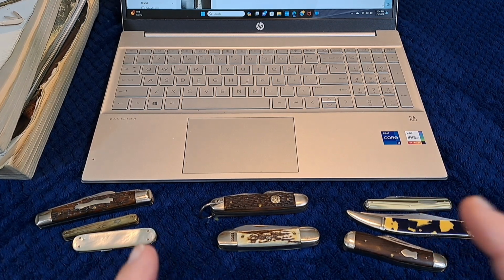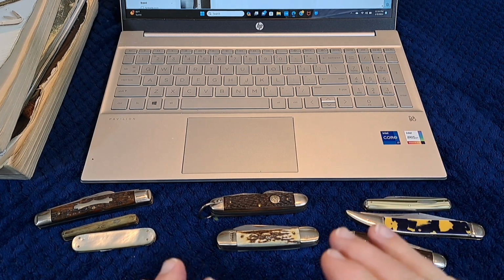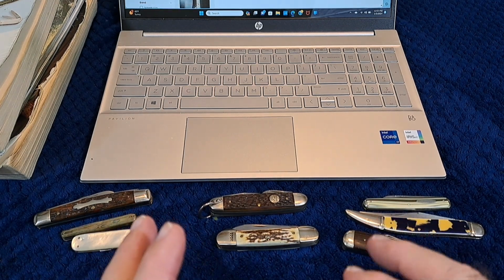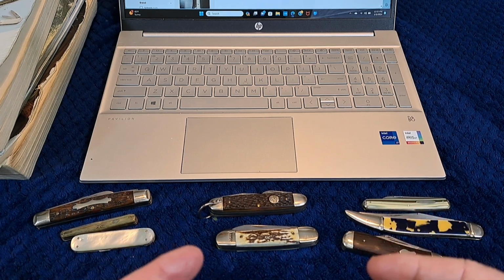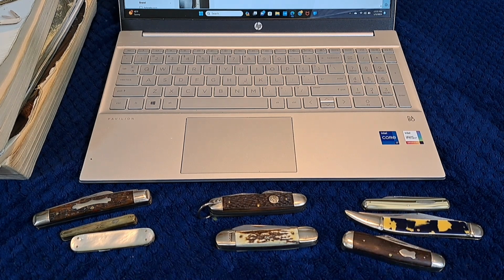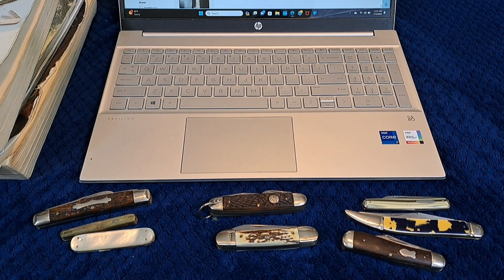Today I'm going to be talking about ways that you can save money on your knife purchases. Now, we're going to talk a lot about vintage knives, just different things you can do to save money on acquiring those. But it also applies to new knives, and I use the same principles to buy new knives also. And I'm talking about hundreds of dollars, saving a lot of money by using these principles and techniques that I'm going to share with y'all.